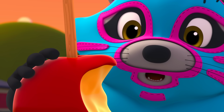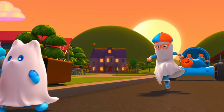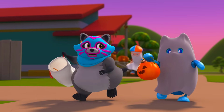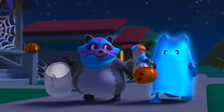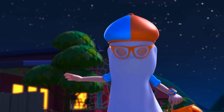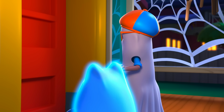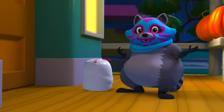Ooh, my first treat! Now it's time to hit the streets. It's getting dark. A glowing ghost. Fun. Okay. Be sure to pick a house that is decorated and lit up for Halloween. Then knock on the door and say, trick or treat! Come on! What are you waiting for?